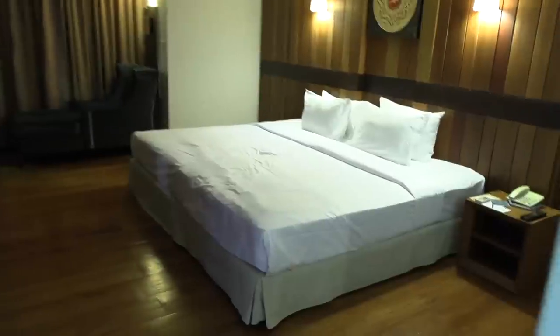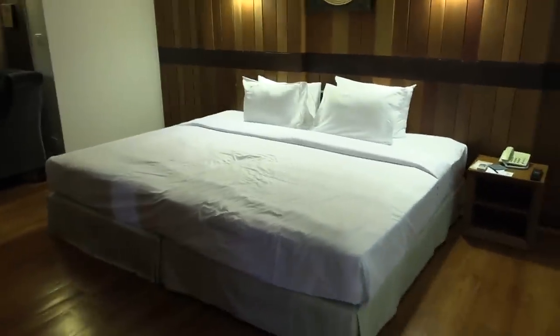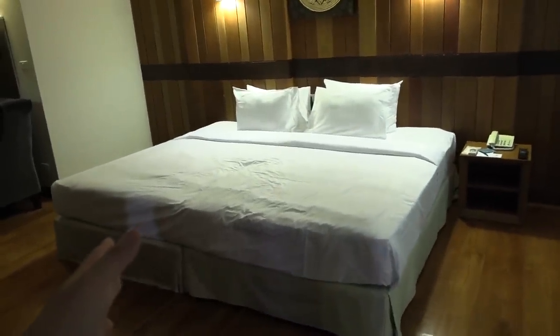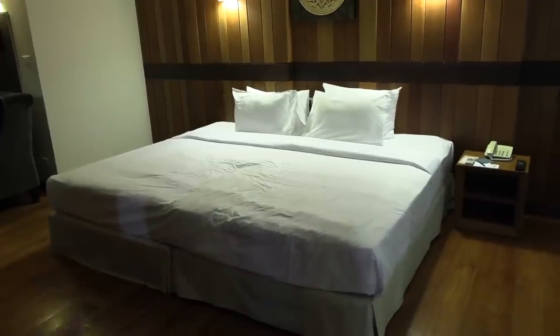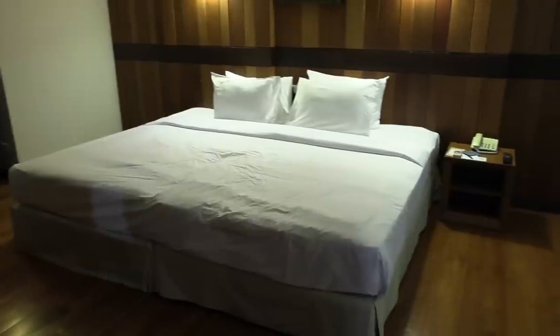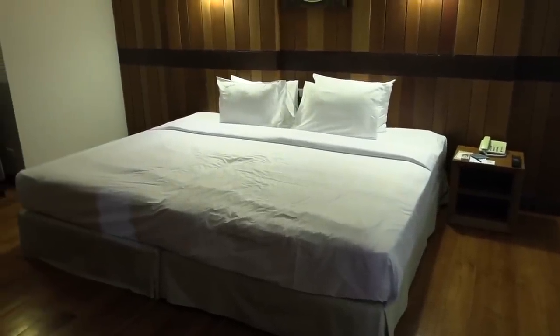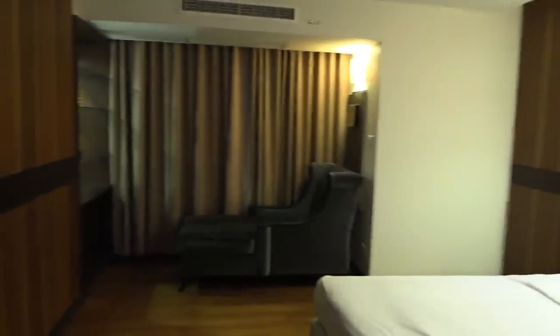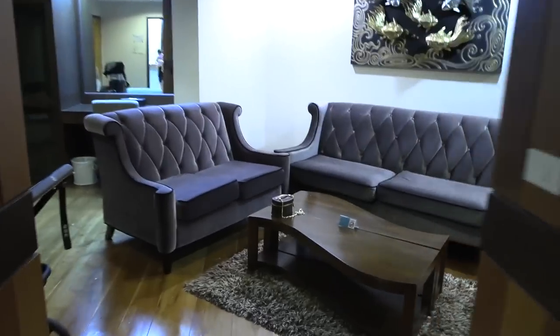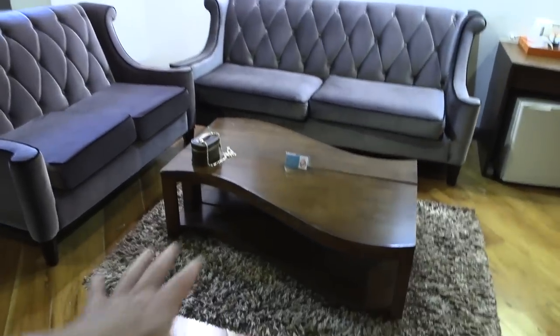Here we have the bed, and the bed here is freaking humongous. This is bigger than a regular 180 centimeter or 6 foot bed. It's more like, I don't know, an 8 foot bed or something. So I tried to measure it. Yeah, whatever, it's big, plenty of space. We have a TV over here. We have a seating area here. Okay, don't mind the style.